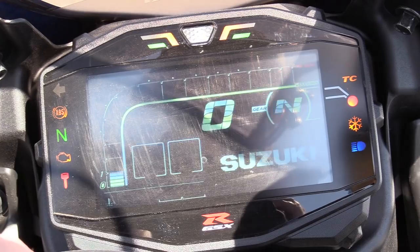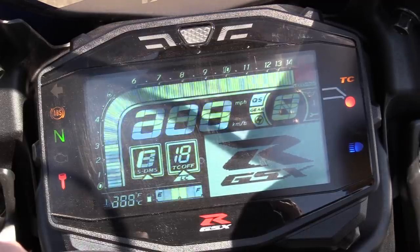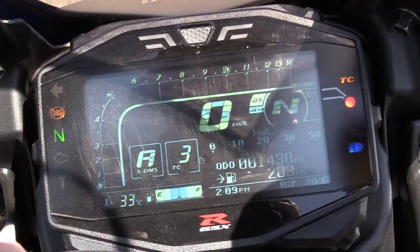But what they have done in the R version is they've just inverted the colors. Now, it does exactly the same function. I mean, it doesn't help you join Tinder or anything, but it does look cooler, I think. It does look a bit better, not that you pay any notice to it really out on track.